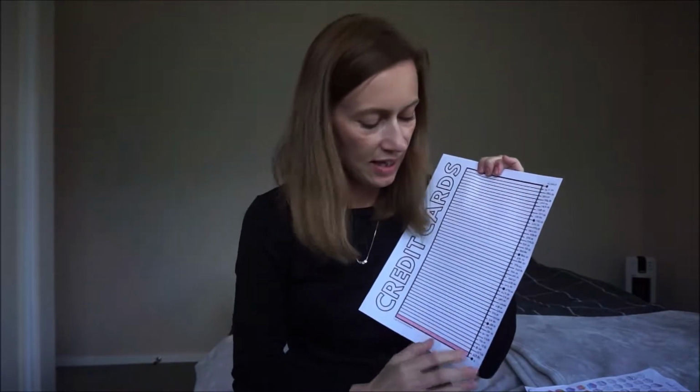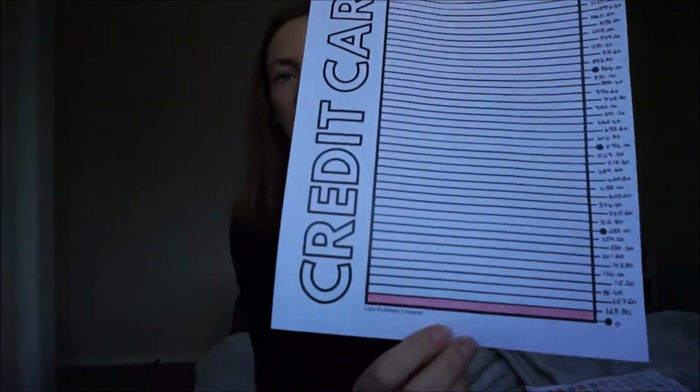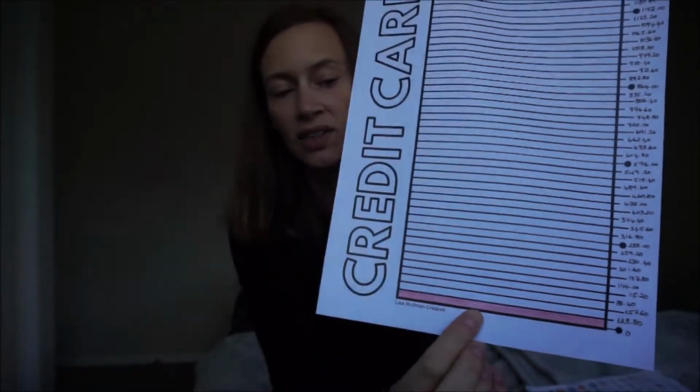So all I did is, because there's 50 lines here, I actually split that cost down into 50, and I've put the figures at the side. And as you can see, I don't know if you can see there, it's actually coloured in. So I've made a first payment on that. So that's on my notice board, and it's a visual reminder that this is the amount I need to pay off, and it's given me the motivation to pay it off quicker.